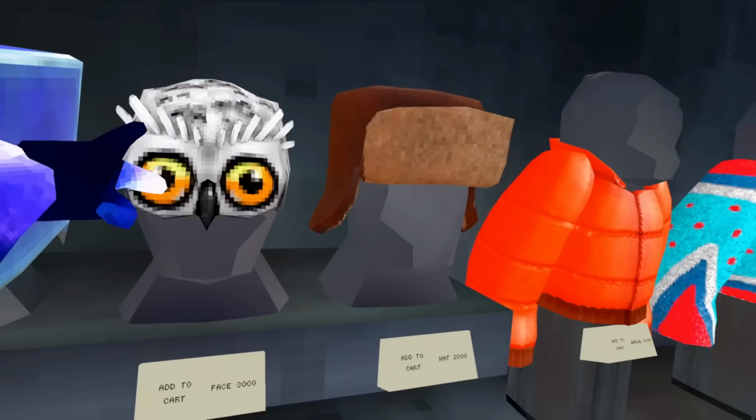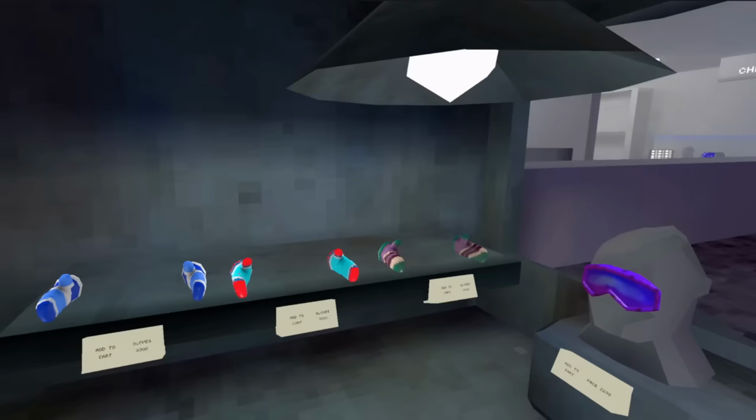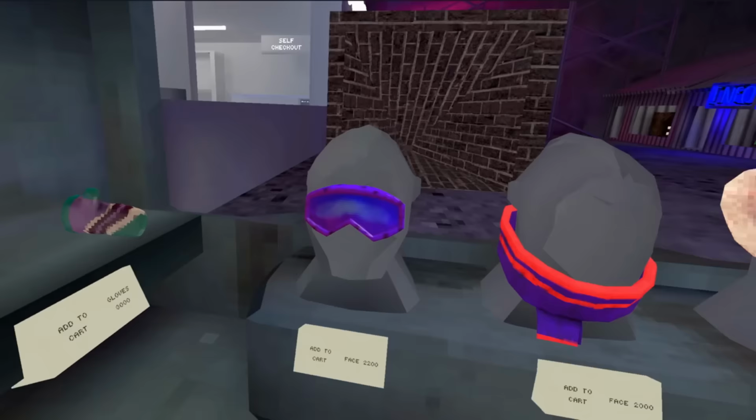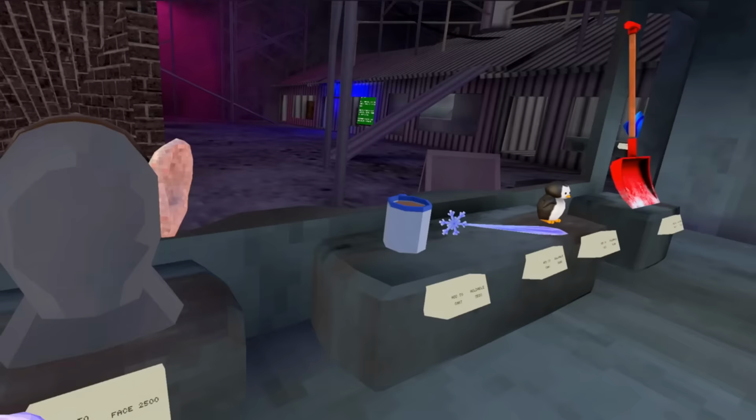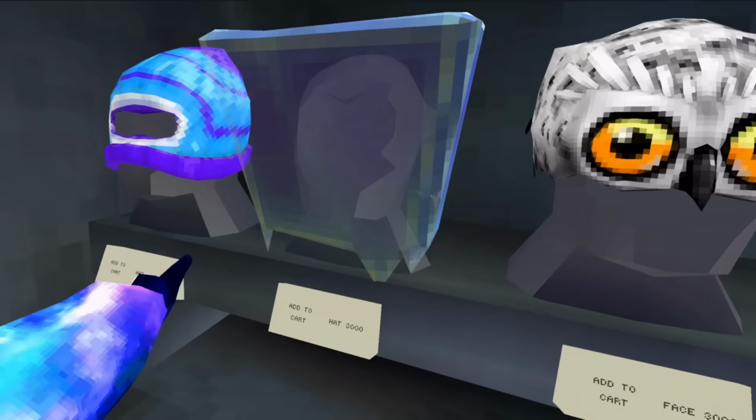Got owl cap and it actually covers the eyes. I think that's the first one that's a hat that covers the eyes. A new Ushanka thing. Got an awesome orange jumper. Some sweaters. Some more gloves, a visor, a new scarf, monkey ears, and some awesome holdables. You got the penguin that was in there. You got this new icicle that looks sick, as well as this cup of cocoa, coffee, however you want it. And then a shovel. Let me try on some of this stuff.